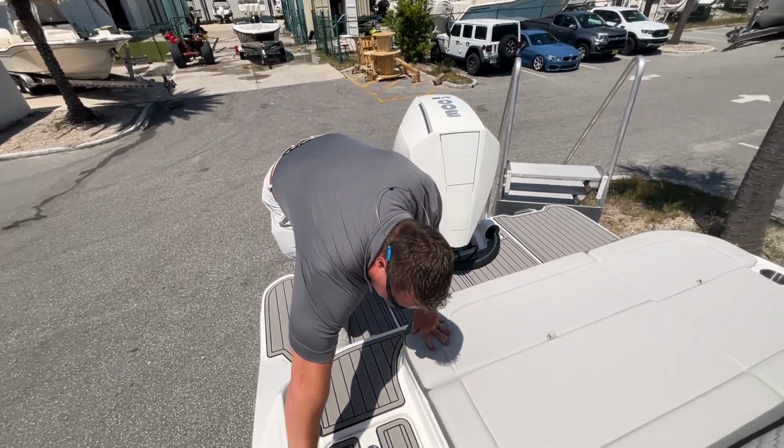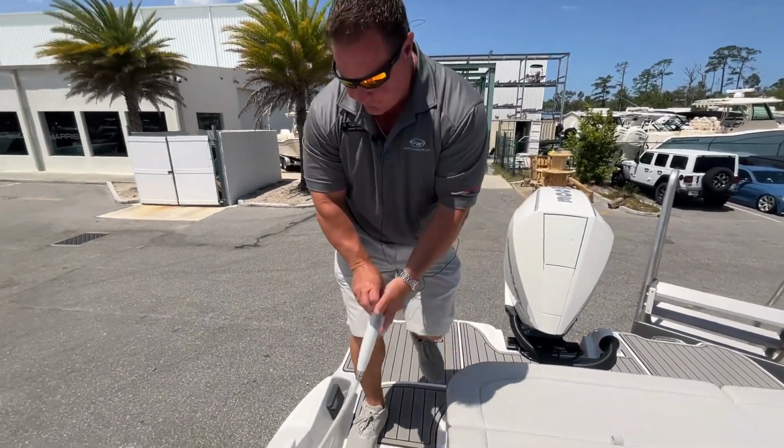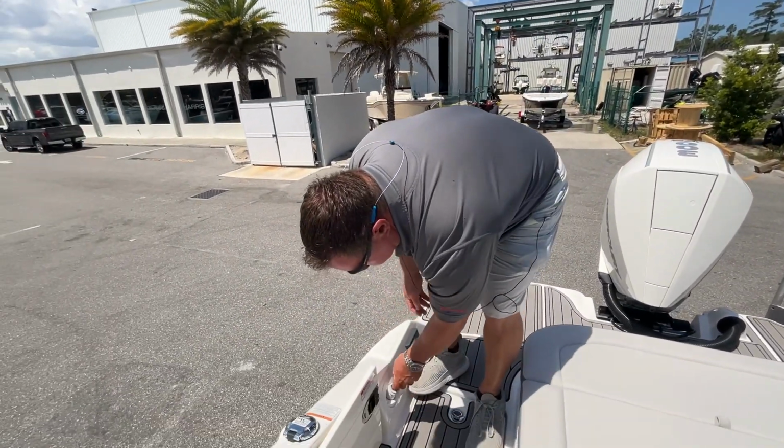As you enter the boat, there's a freshwater shower to rinse off, stay nice and cool during the summertime. Great feature on this 270.